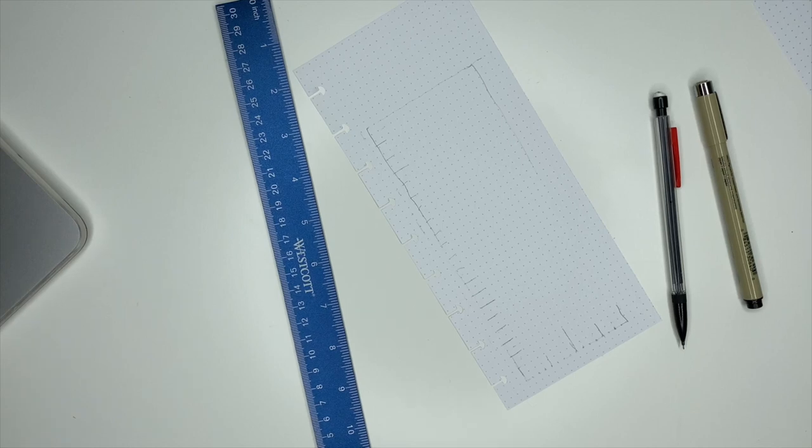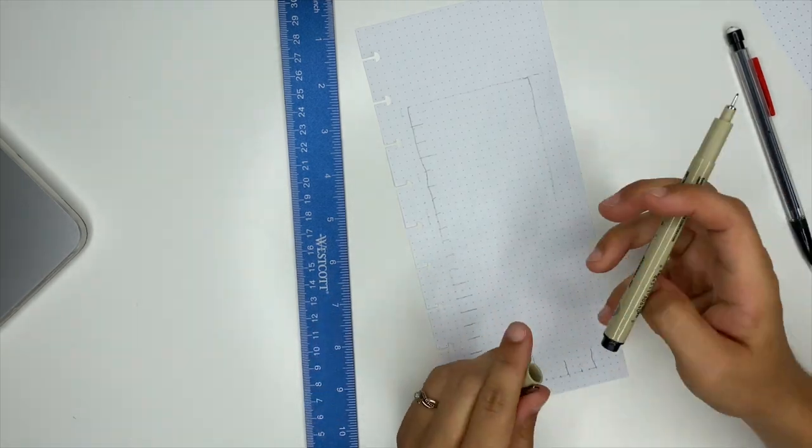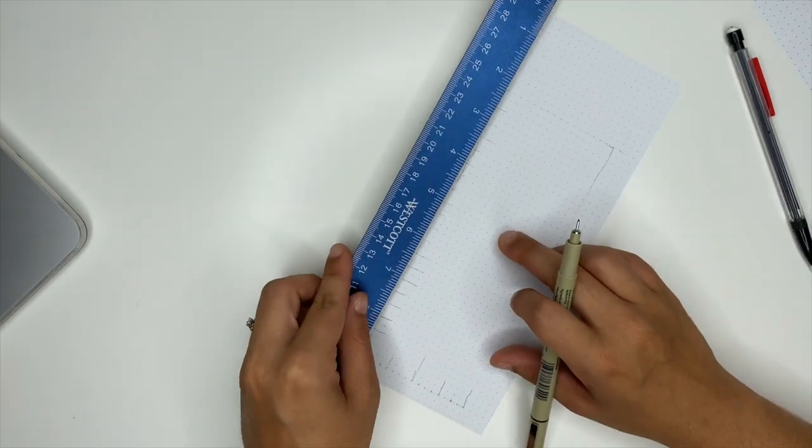Hey guys, Ashley here. Today I'm going to be creating a workout tracker for this workout program I'm doing. It's called Morning Meltdown 100.